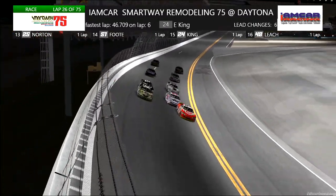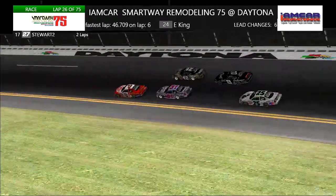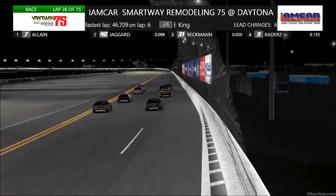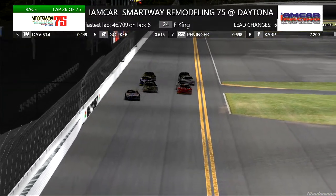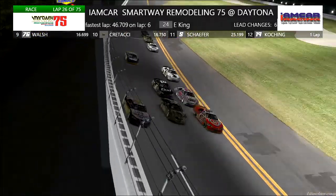Raider's like, come on, Matt, come down. Let's side draft them. They're going to have to get a little closer to their door to make the outside work. Raider and Jagger really working on the top side right now together. Again, this is what got Matt to the top of the board in practice, having Raider right there with him, and once again, they're going to work together into 3 and 4.